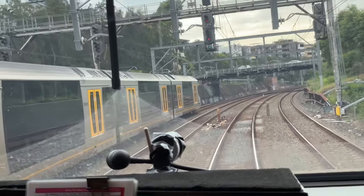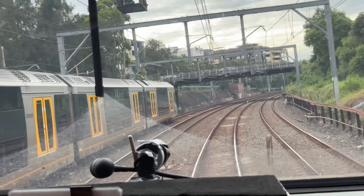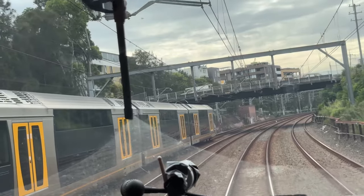So what I'll be doing just now, so the video doesn't become too long, is from now on, I'll just flash to each clip of us passing all the stations on our way towards Redfern and Central.